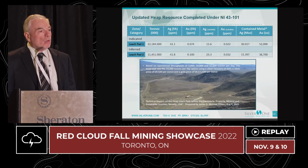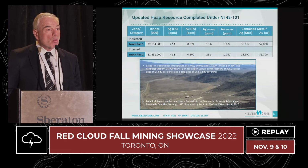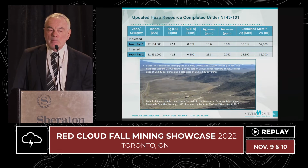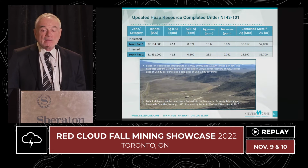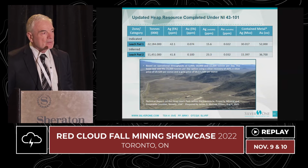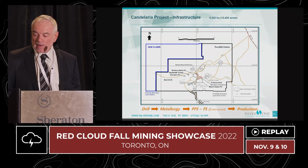Now, we drilled the old heap leach pads. You'll see the big one sitting here in the photograph. And we completed an updated 43-101 resource on it. Leach pad number 1, which you can see here, contains about 30 million ounces of silver. Leach pad number 2, just behind that big hill in the background there, contains an additional 15.5 million ounces of silver. The average grade of both is about 42 grams per ton. Can we think about restarting the heap leach pads as the first step in the rehabilitation of the Candelaria project? I'll get into that in a little bit.